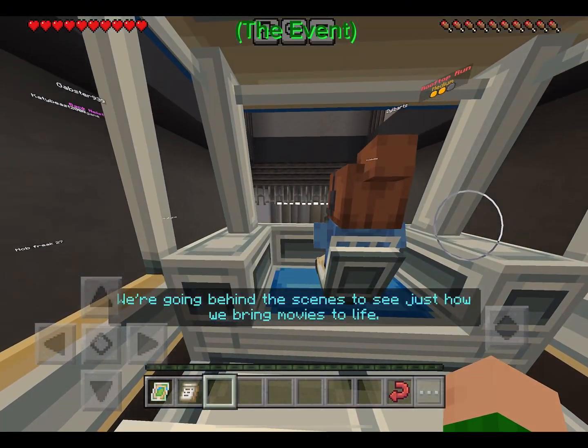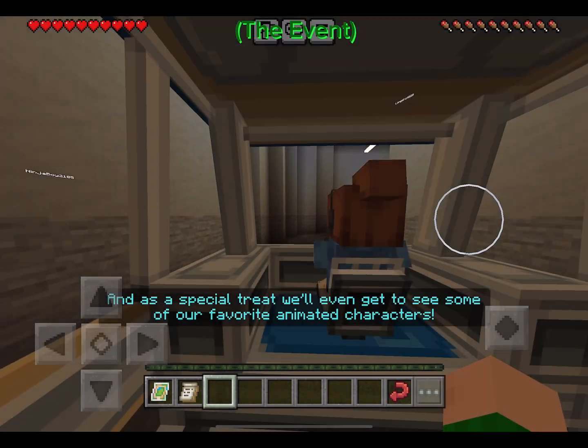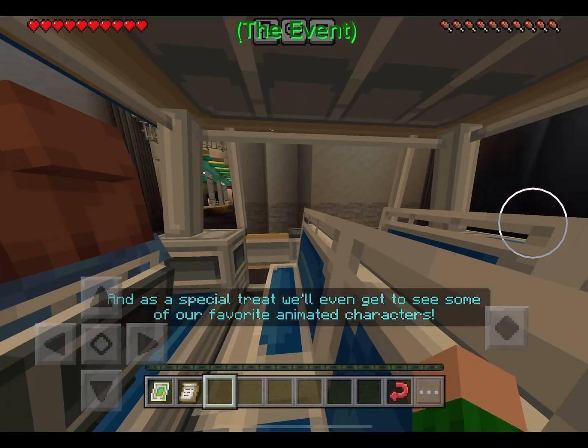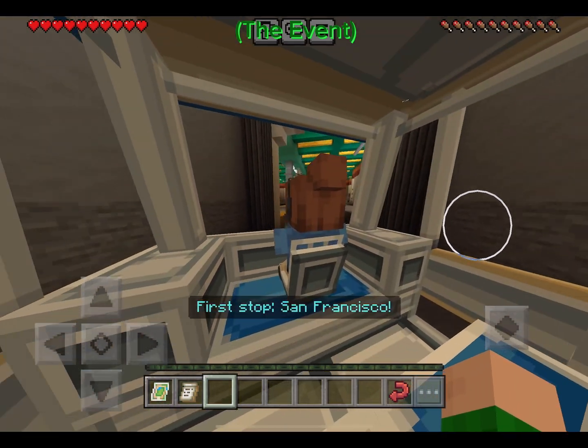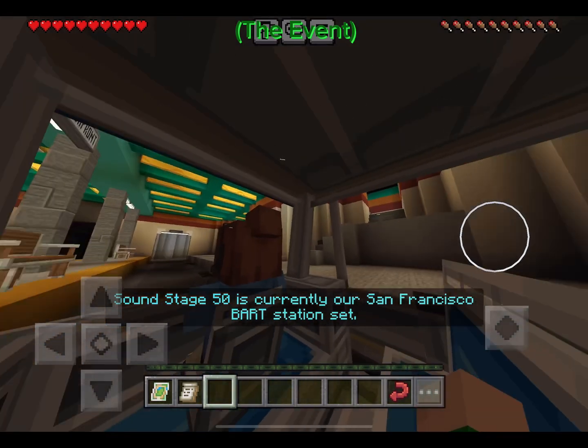We're going behind the scenes to see just how we bring movies to life. And as a special treat, we'll even get to see some of our favorite animated characters. First stop, San Francisco. Soundstage 50 is currently our San Francisco BART station set.